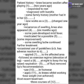Now look at the notes for extract 1. Extract 1. Questions 1 to 12. You hear a knee specialist talking to a new patient called Jason Riley. For questions 1 to 12, complete the notes with a word or short phrase. You now have 30 seconds to look at the notes.